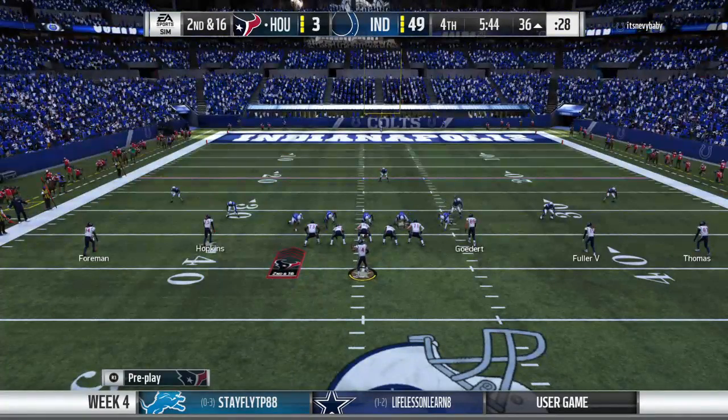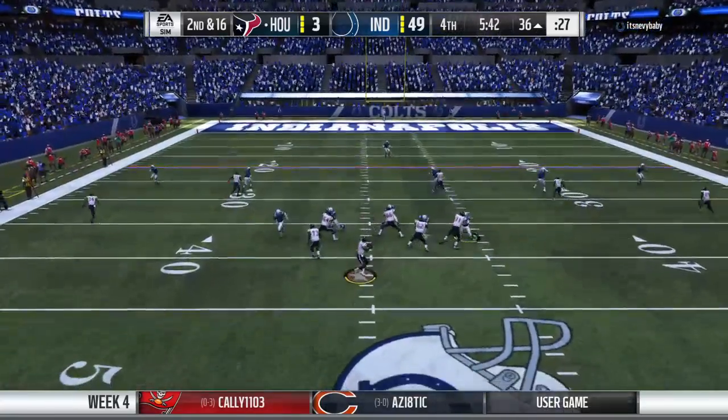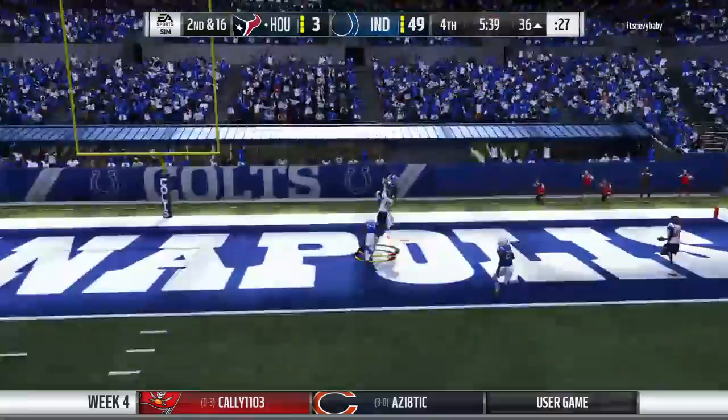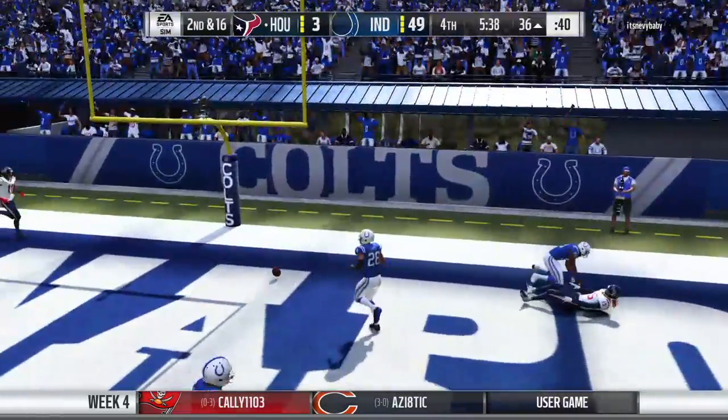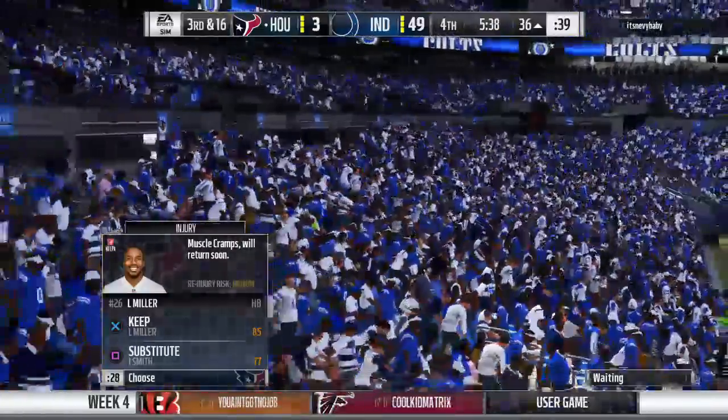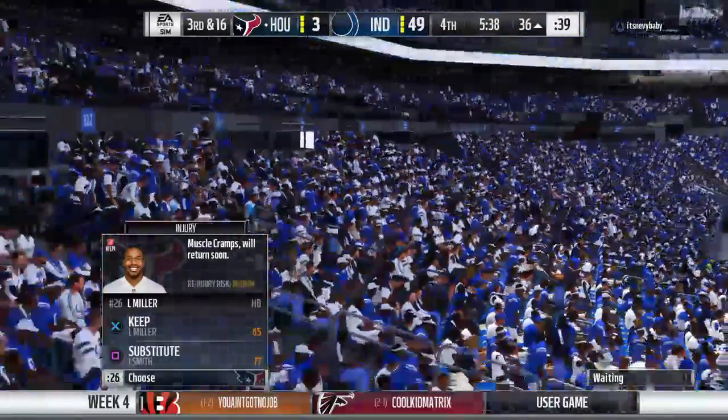Come back. To throw on second is Watson. He's letting this one go for Fuller. And he can't hang on. That's definitely going to be one he wishes he had back. Incomplete in the end zone.